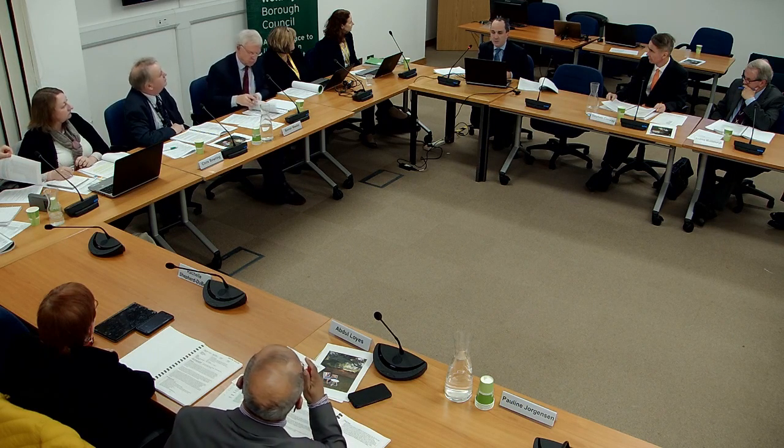The application clearly is retrospective. It involves the retention of three warehouse buildings and the associated parking and turning area in front of it. Also on the site, along the northern side, are six caravans, which were given permission in 2017, and a dwelling at the front of the site. The balance of the site is occupied by Better Service.